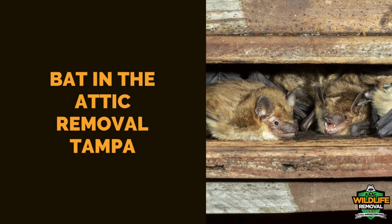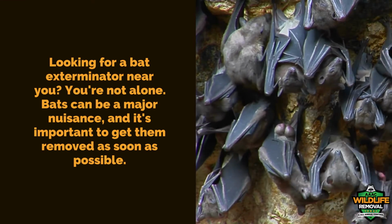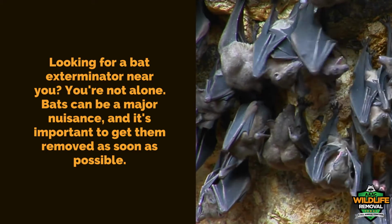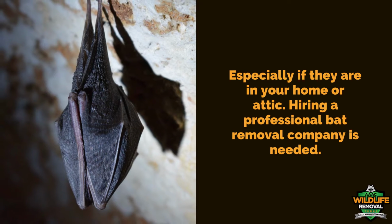Bat in the attic removal Tampa. Looking for a bat exterminator near you? You're not alone. Bats can be a major nuisance, and it's important to get them removed as soon as possible, especially if they are in your home or attic.